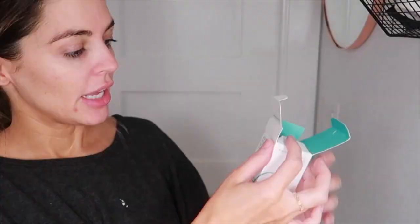Toner applied. AHA. I've been keeping the box for you guys so I can show you. I always hear really good things about vitamin C every day. And then the AHA, BHA is good for, I think, texture. This is another snail one. Korean skincare, getting crazy. Advanced Snail 96 Mucin Power Essence. Going to apply that.